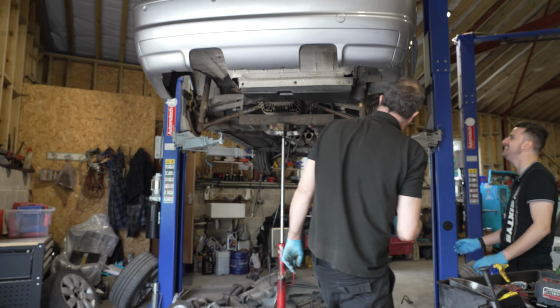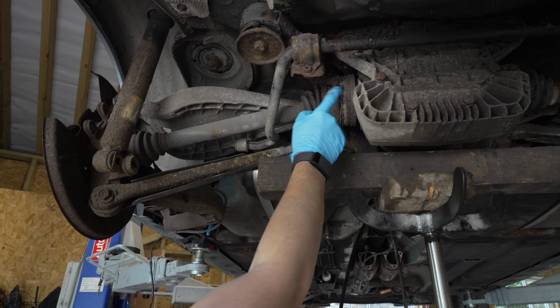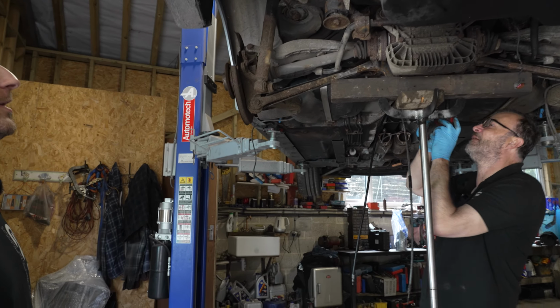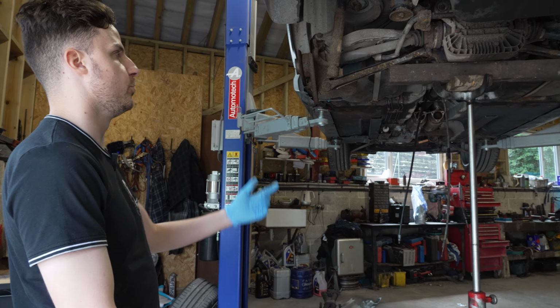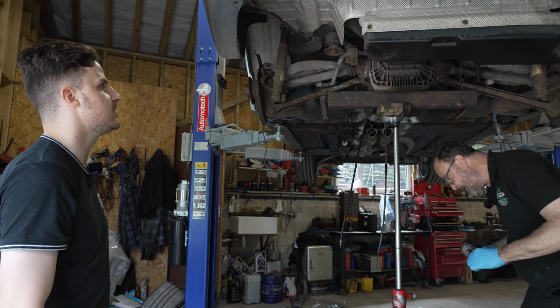We've also got to rebuild the CV joints, which is all this. So we've got a kit to rebuild because this is all ruined, basically, as you can tell. There was a horrible creak coming from the rear as I drove it, and it got worse as I got home. Broken coil springs and worn bushes and corrosion might have a part to play in it.